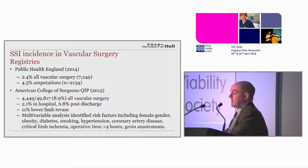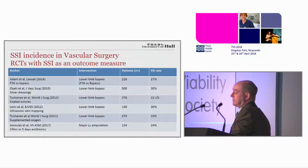However, if you go on to look at randomised controlled trials, which actually look at surgical site infection rate as an outcome measure, the rates are probably much higher. You know, they are of the order of 20 to 30%.